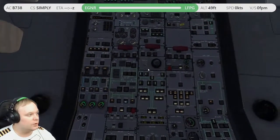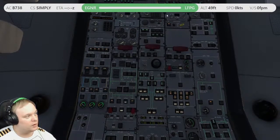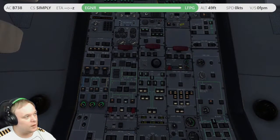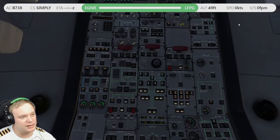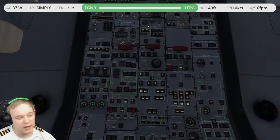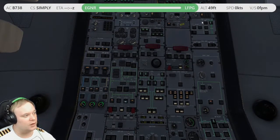Okay, so what we will do very quickly is we're going to align the IRS. So the three IRS are at the top. Got the left, right, and center. Now I have mine on auto instant. It is a 7-minute wait if you want to wait. We probably would have 7 minutes, but I just put it on instant because I was using it earlier.